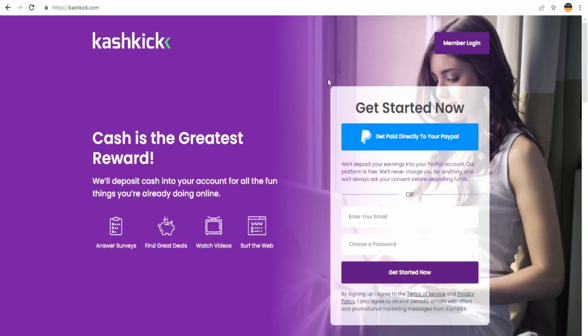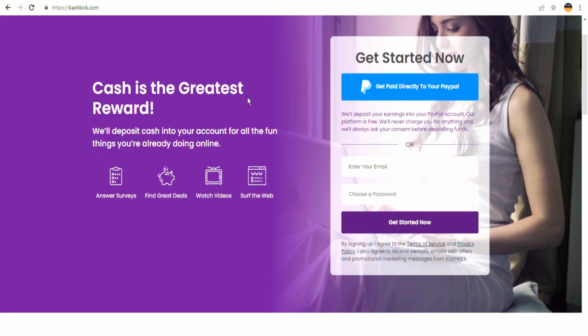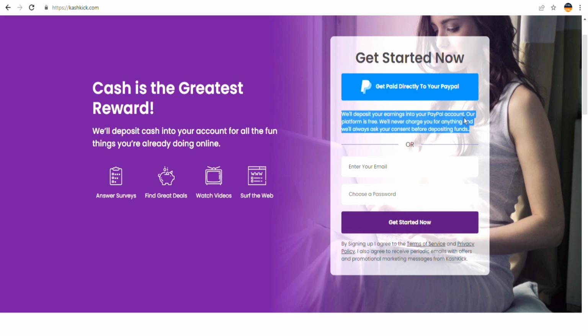So are you still with me? Because right now, I'm going to show you the third app, which is called Cashkick. Just like the previous apps, Cashkick allows diverse payment methods that best suit your preference. You can claim money through PayPal and bank transfer, among many others. Basically, with Cashkick, they think that cash is the greatest reward, and let's face it, it do be like that.